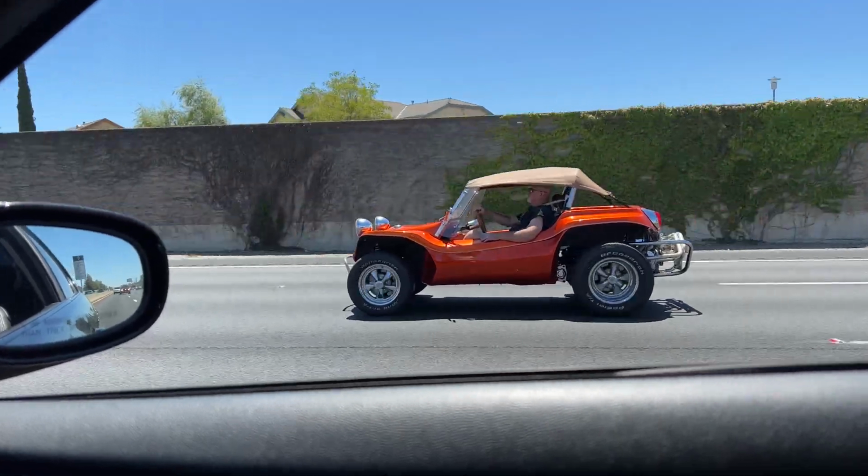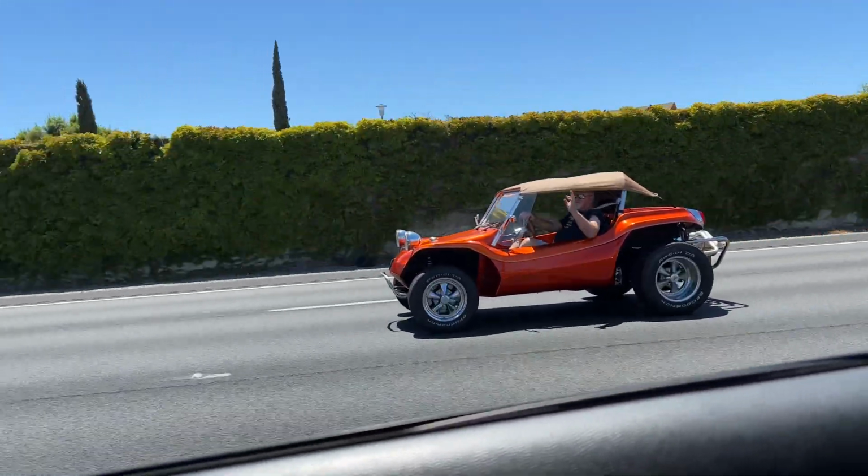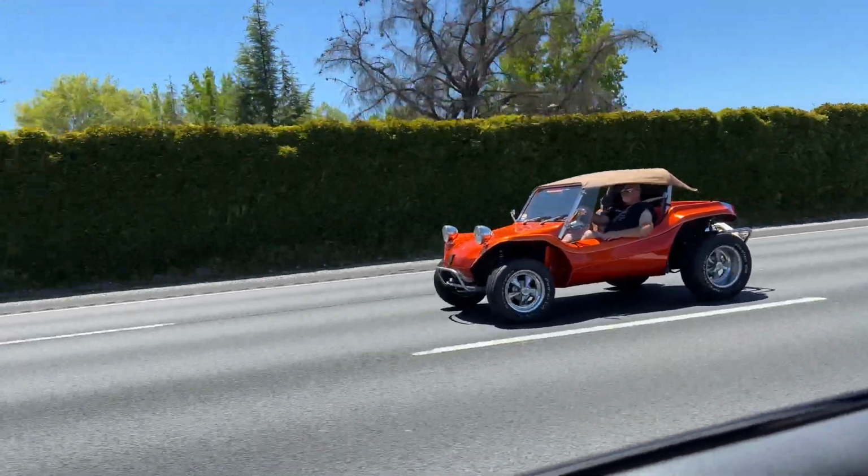Clean. Damn. I love JDM cars, man. I love JDM cars. Can't even talk right now. You don't usually see RX-7s on the road like that, so that's definitely a sight to see, because that was clean. Why is today the day I see a bunch of stuff I never usually see on the freeway? Oh, Doom Buggy, that was clean.